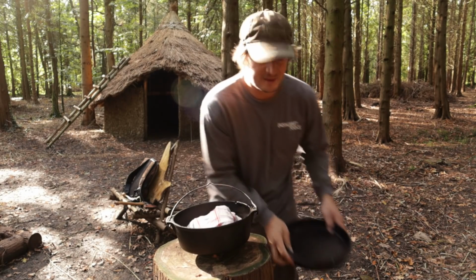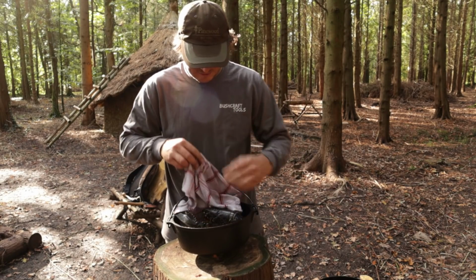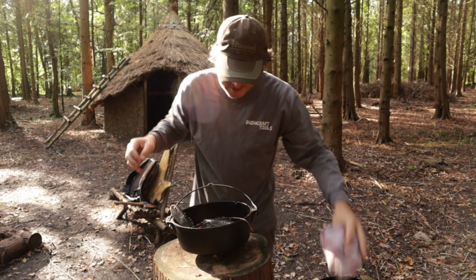However, here we are. So taking the lid off, you can see it's in here. I'll just remove this. So this is the damp tea towel. Real damp, and that's just been keeping it nice and cool.